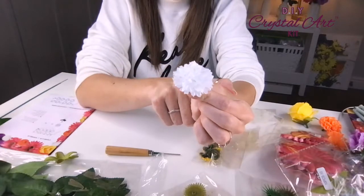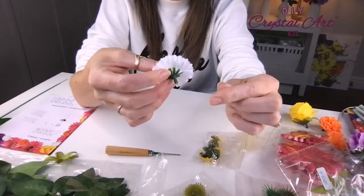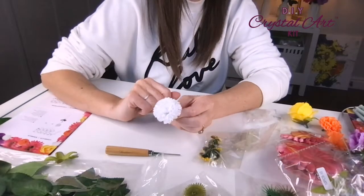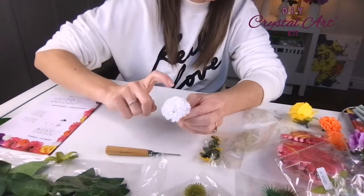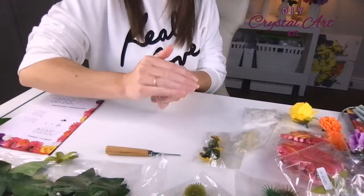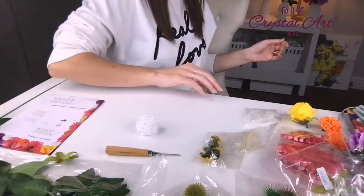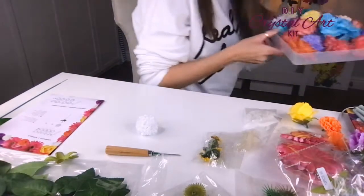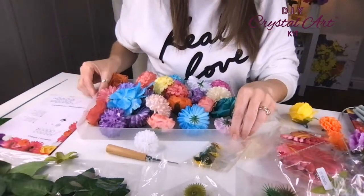Just a little ruffle up to hide any of those components, and you've got a really beautiful flower. Now, if you wanted to colour this, you could either make it completely like this and then spray, or you could take your ink pad now, give it a little ruffle along the edges, which would give that a bit of a different colour.